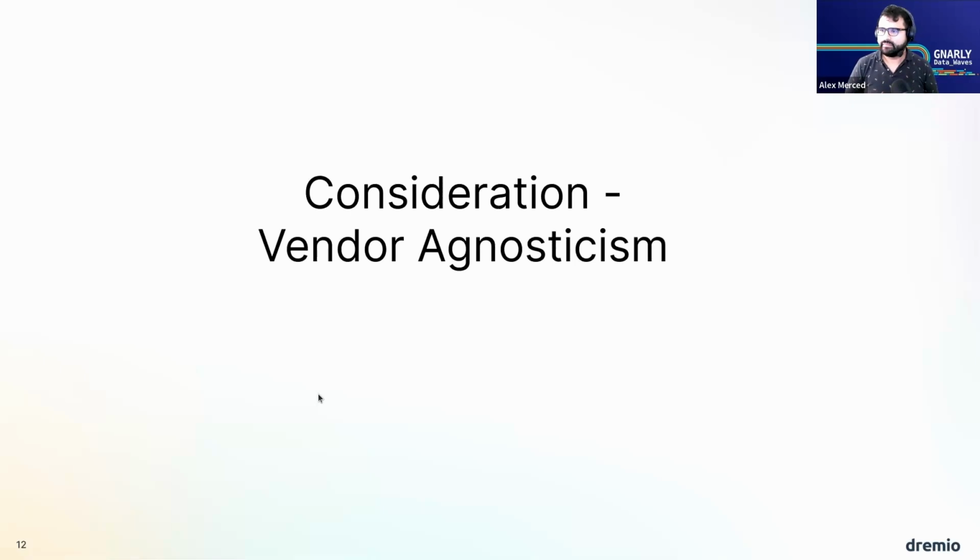Vendor agnosticism. Okay, so basically, can I use these tools without necessarily having to marry myself to X vendor? Right now, generally, there really isn't a truly vendor agnostic situation. Like, if you're using an engine, you have to use that particular engine that offers you multiple engine support, which more and more engines are doing. So that's a little bit less of a consideration.